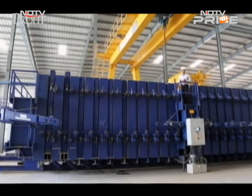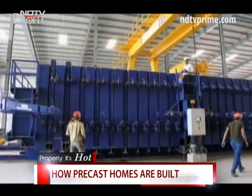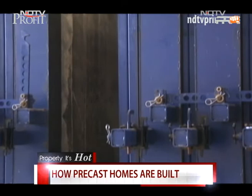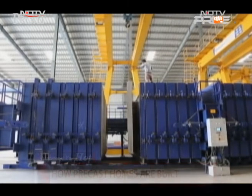The next step is called curing, where a certain temperature is maintained and steam is exposed onto the molds to accelerate the drying. And voila, the precast panels and slabs are ready to demold and use after a final inspection.